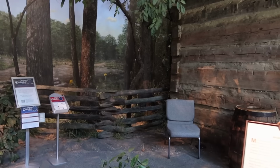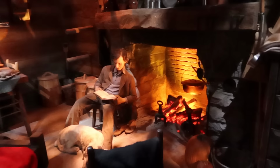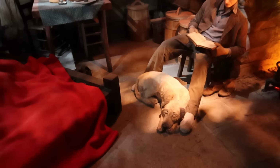Wow, it's like another world already. You can hear the birds chirping. What is this I'm walking into? His log cabin when he was a kid? It's supposed to be like his boyhood home, she said. Oh, wow, look at this. I guess he read by the fire of the fireplace. And I guess his parents slept there, and he slept on another bed? Is that two beds? Look, the dog's even making noise. Wow, the attention to detail.